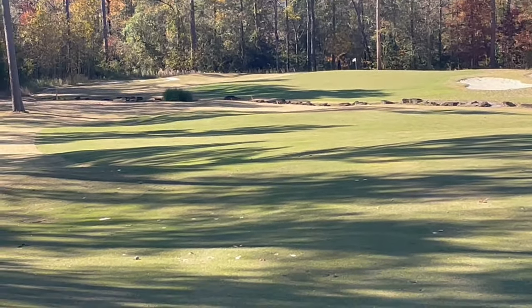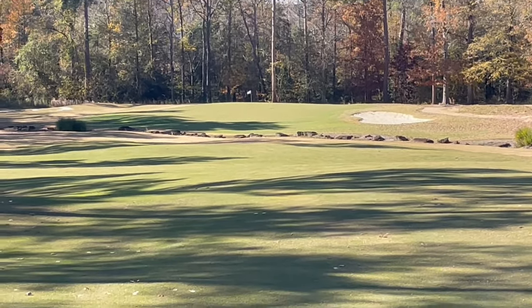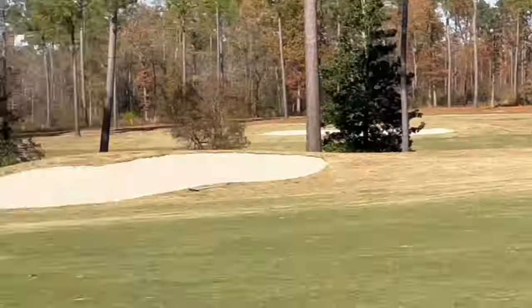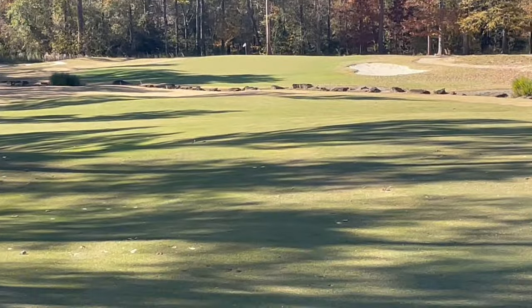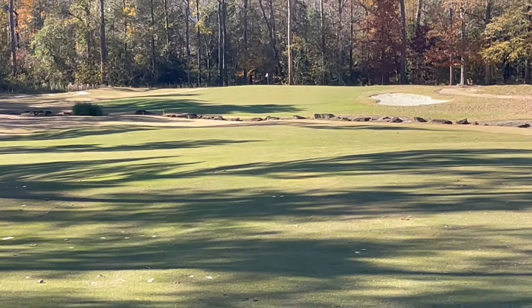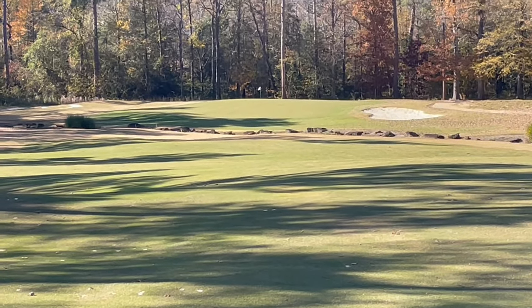The thing about this green, if you're having a longer shot in, it's very sloped back to front. So it allows you, if you're hitting a longer shot, like say maybe a 5-iron from over there, you're gonna be able to hold the green a little bit better. Luckily for us, it's downwind at 180. I'm gonna be hitting an 8-iron. Try to put this one close and really try to give us a birdie opportunity on a very difficult hole.